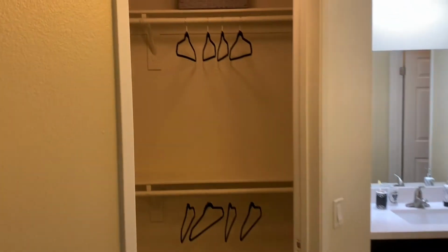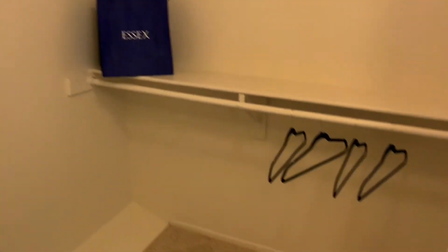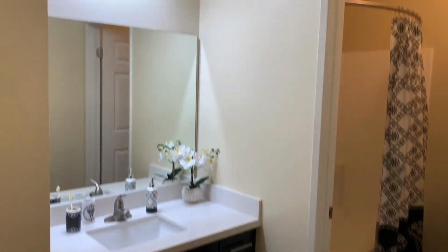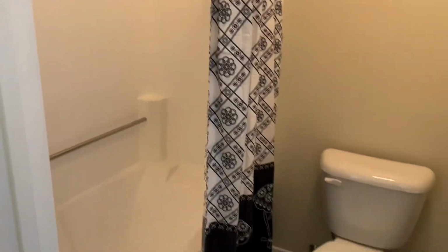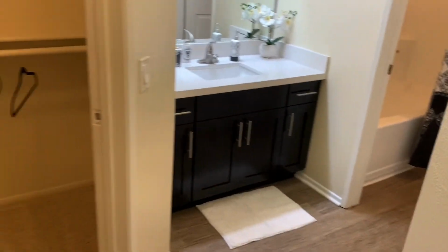It's almost pretty identical to the other side of the apartment home. So you have another walk-in closet, separate vanity. And then this is your shower tub area and toilet area. Good bedroom size. Some more cabinetry.